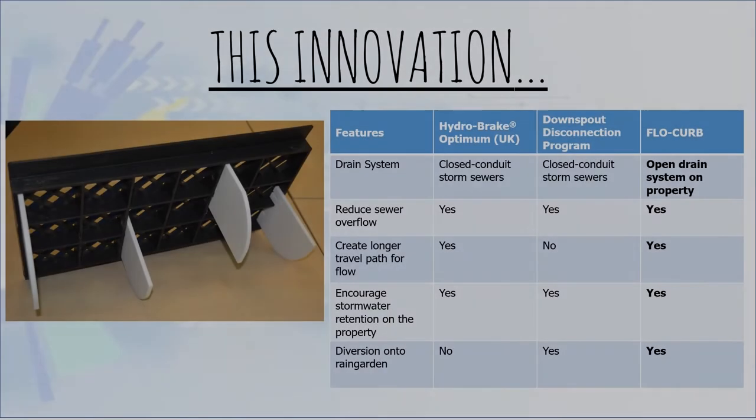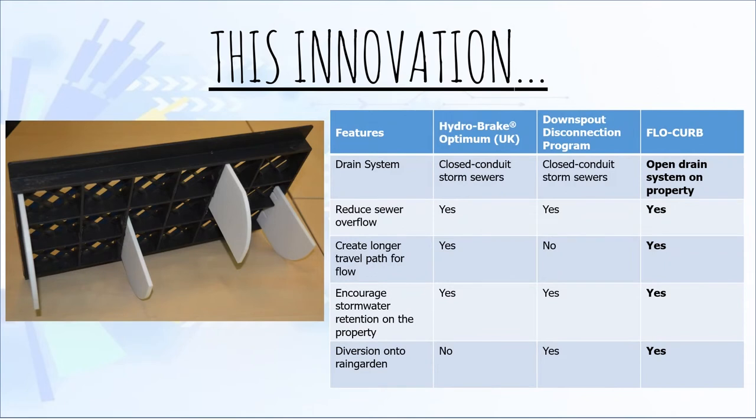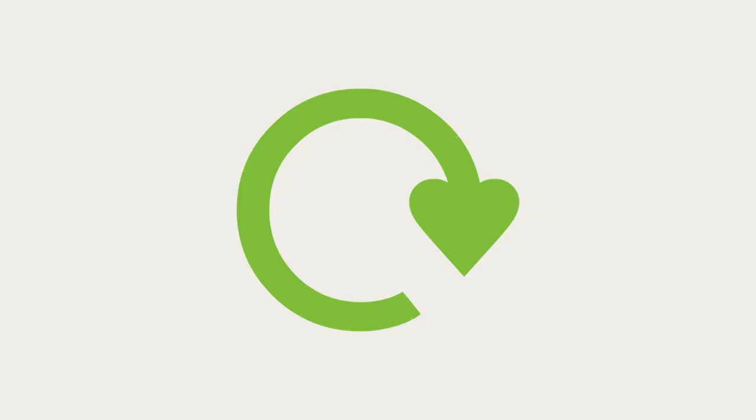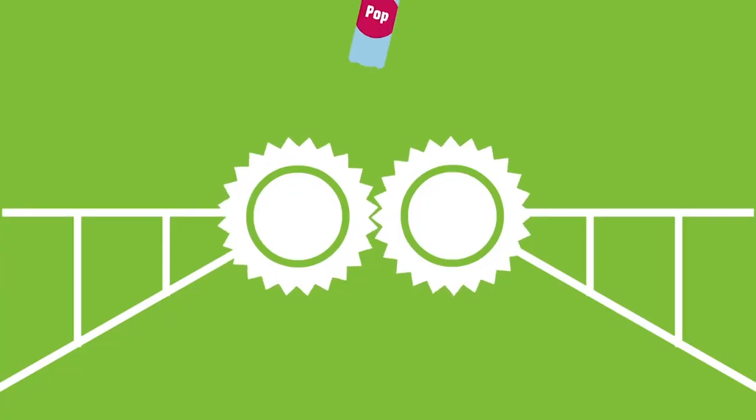The innovation of FLO-CURB combines both the functions of Hydrobrake Optimum and the downspout disconnection program. The FLO-CURB was designed especially for open drain systems on property. FLO-CURB is also environmentally friendly as it is made from recyclable plastic pellets. This makes it more affordable.